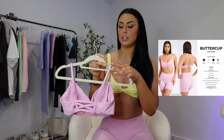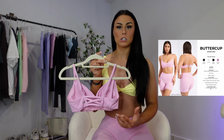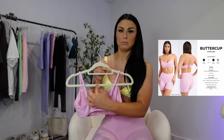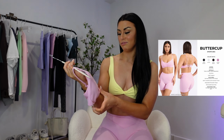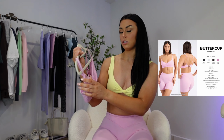Which I've talked about in other videos, I prefer more of a crisscross back. I find that it gives me more support and it is more flattering on the back. I prefer more of a halter or having some kind of strappy backing. Not too strappy, but like a little bit. But this is very, very pretty, very, very soft. And you do have the removable cups as well if you want to take those out.